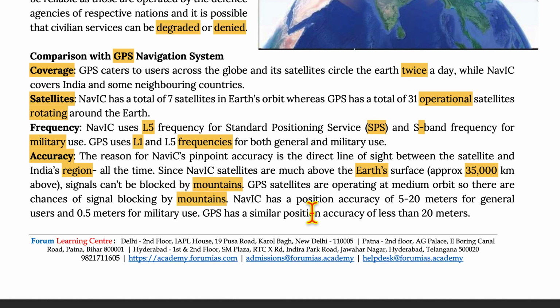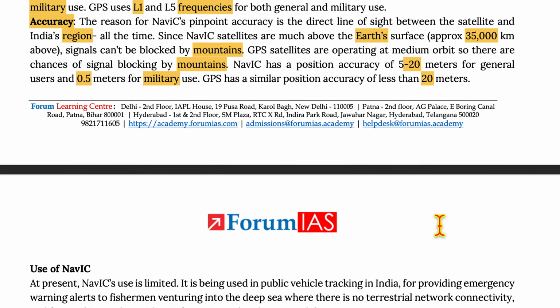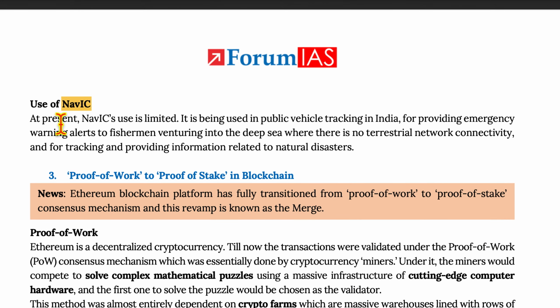Now, NavIC has a position accuracy of 5 to 20 meters for general uses and 0.5 meter for military use. GPS has a similar position accuracy of less than 20 meters. Use of NavIC: at present, NavIC's use is limited.